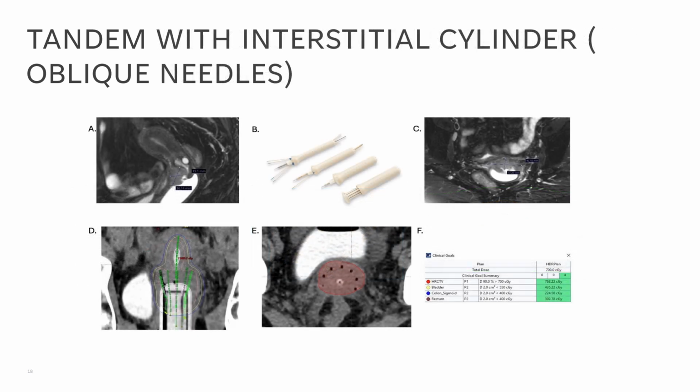This is an example of disease in the cervix, but you are seeing there is upper vagina involvement about 3 centimeters, which is slightly more than what you could be covering with your ring or the ovoids. You can see this is the antevaginal involvement. You can see it's a bit bulky disease. So to cover this disease, you need to have an applicator which can extend the isodose line inferiorly. So in this case, it is tandem with interstitial cylinder.